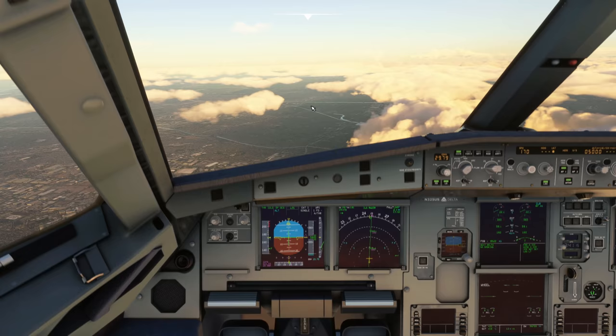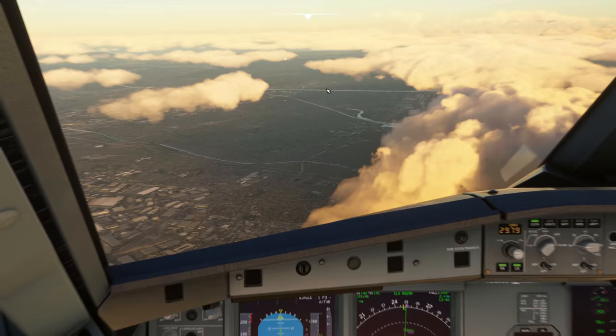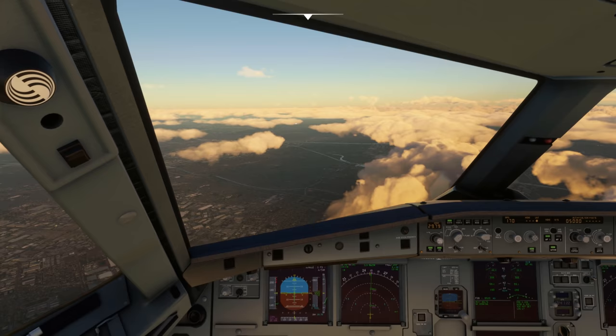Delta 703, Tower, good morning, wind 230 with 7, caution wind turbines, departing company 757, runway 24 left, line up and wait. 24 left, line up and wait, Delta 703.